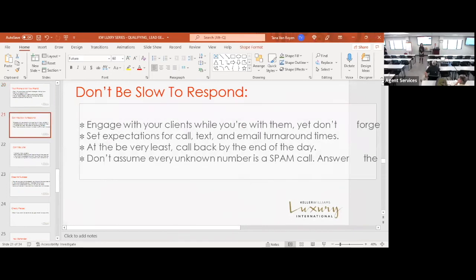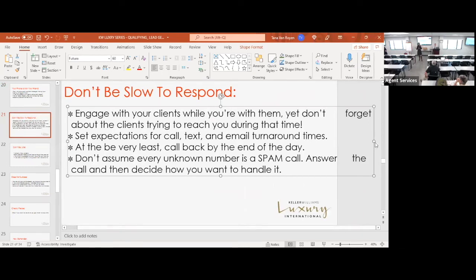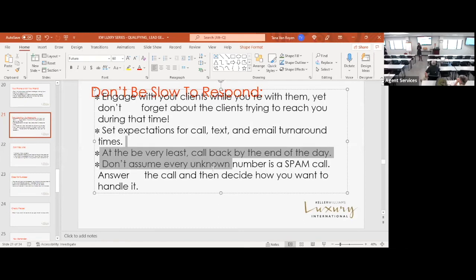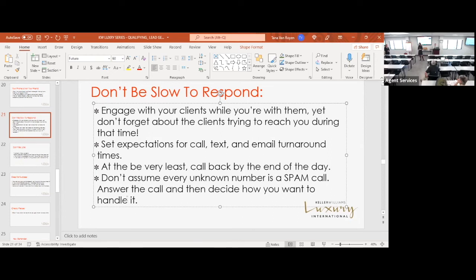Don't be slow to respond. Now, I'm not saying you have to answer your phone and your texts and your emails all day, all night, every single day. But you are going to set that expectation. Hey, I don't answer my phone after 6 o'clock on Sunday. That's my family time. But I will call you back immediately the next business day, which is Monday. So set the expectations, engage with them while you're with them, but don't forget about the other people trying to reach you.